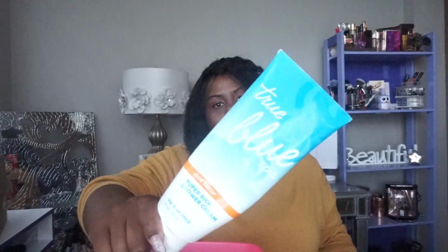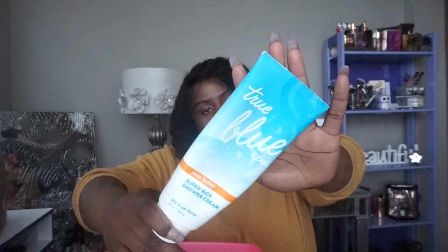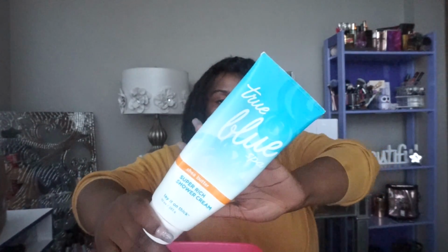The next item I finished up from Bath & Body Works is the True Blue Spa Shea Butter Super Rich Shower Cream. Amazing. This is great for the wintertime, when your skin needs that extra moisture, because it's very, very dry out. I would definitely recommend it. If I see this at the SAS, I am going to grab like 2 of them. I was going to say 3, but 2 of them for next winter so I can get through them.